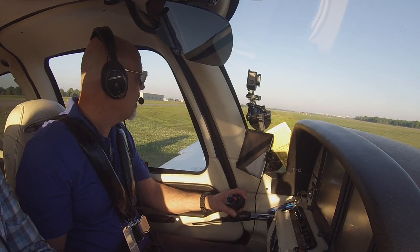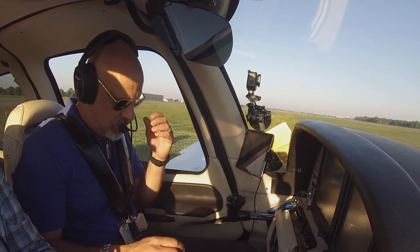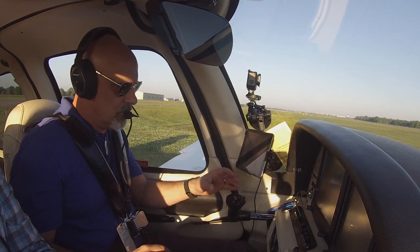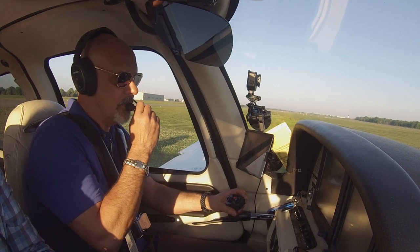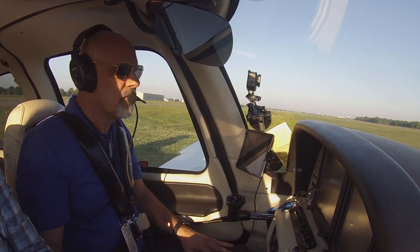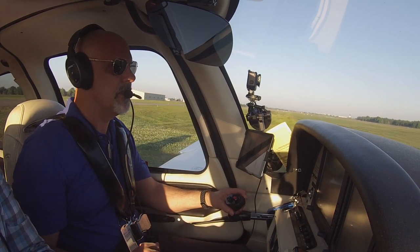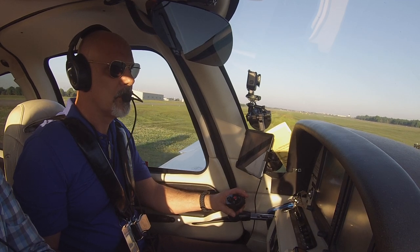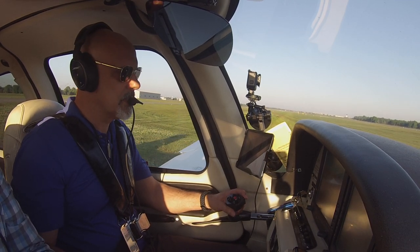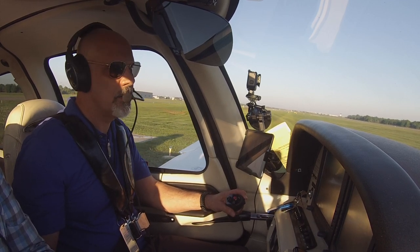Okay, Sanford Tower, 383 Juliet Tango, holding short, 271. Tower: 383 Juliet Tango, Sanford Tower, flying 260, runway 27 left, short, clear for takeoff. Clear for takeoff, 27 left, 383 Juliet Tango. Tower, 383 Juliet Tango, did you copy your heading? Maintain 270. Tower: 383 Juliet Tango, flying 260, runway 27 left, short, clear for takeoff. 260, my apologies, 260, 27 left. 383 Juliet Tango, clear for takeoff.